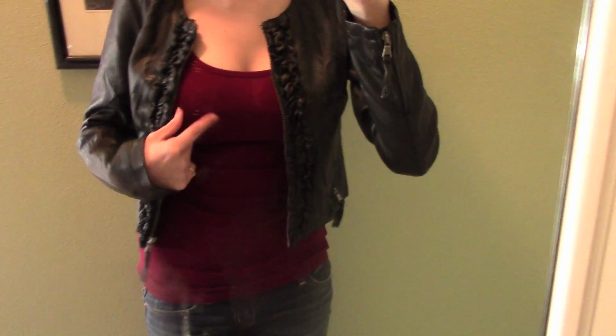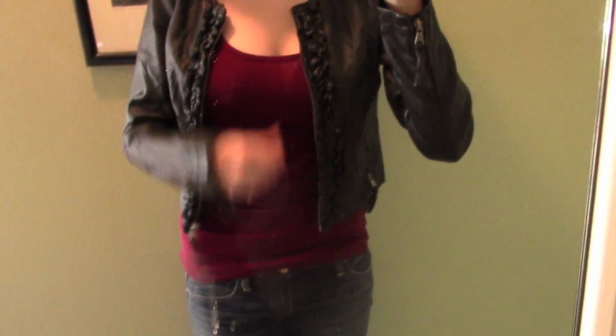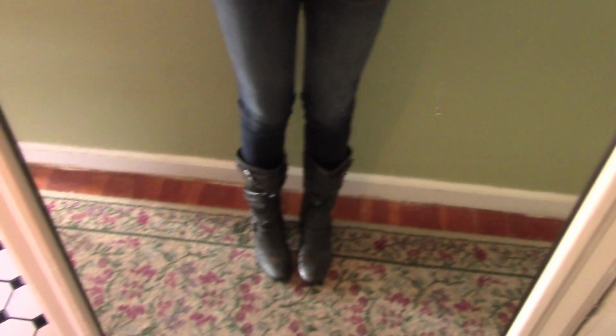And then I'm wearing this wine colored shirt here. This is just a tank top from Target. I think it was like $8. And then I'm wearing these skinny jeans here. These are from American Eagle. I just recently picked these up, and there's a water stain there on my mirror. So that's what that is. I probably should have cleaned this off before I did this, but whatever.